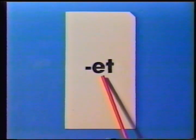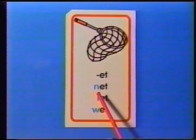At. This little part of a word reads at. Can you think of a word with it? Something the fisherman uses. What's that? And how do you feel when you go swimming? You are all right, wet. Here we go with the et word family. Net, let, wet. You can let the net get wet. Very good.